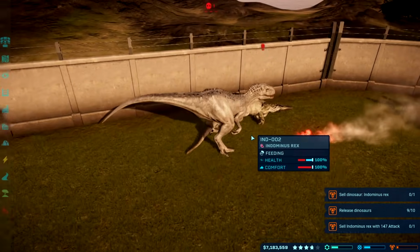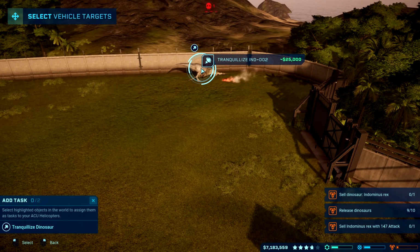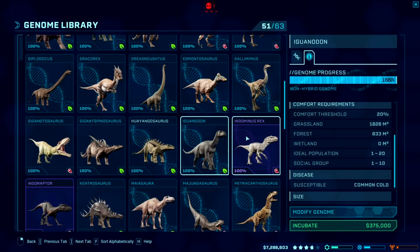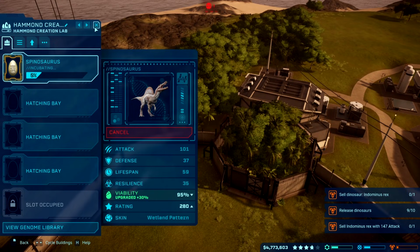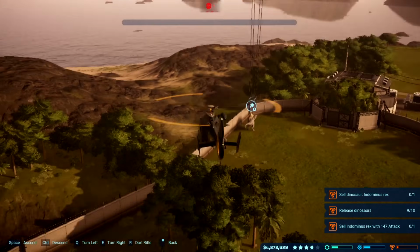Now is it eating it? Yeah, it's eating the dinosaur. Take her down. Take her, that bitch. All right, so let's go ahead and breed another Spinosaurus. That's not fair, they couldn't even fight. So wrong. You know what? I'm gonna do this myself.